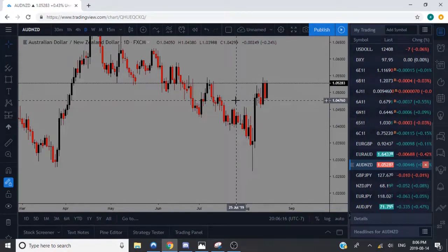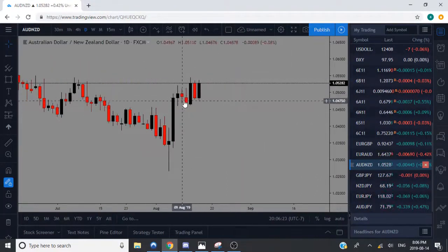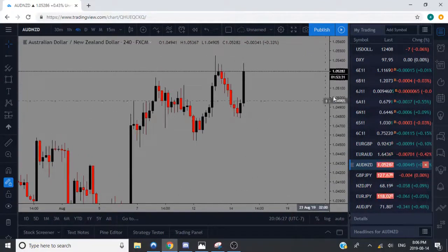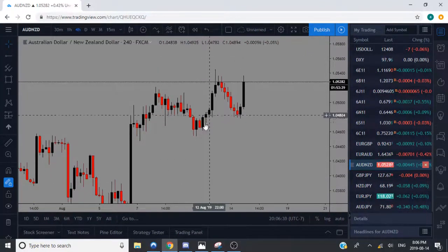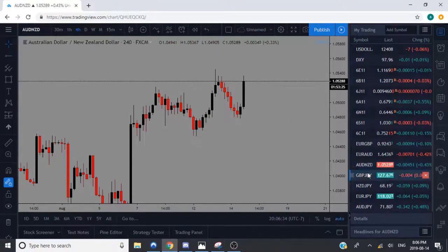But anyways, I don't see any supply in here. This price is just continuing to go up, reacting off of this demand right now. Let's see it on the 4 hour. Yeah, going back down into that 4 hour demand zone. So definitely getting that strength move up.